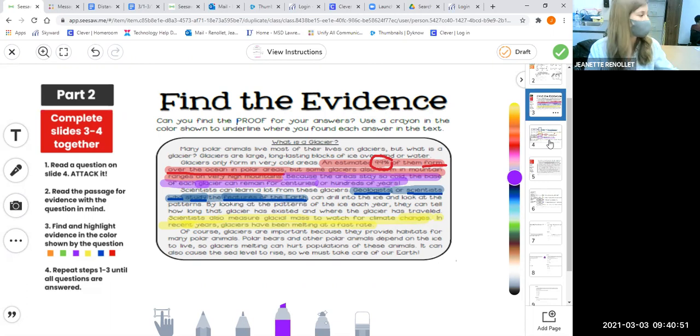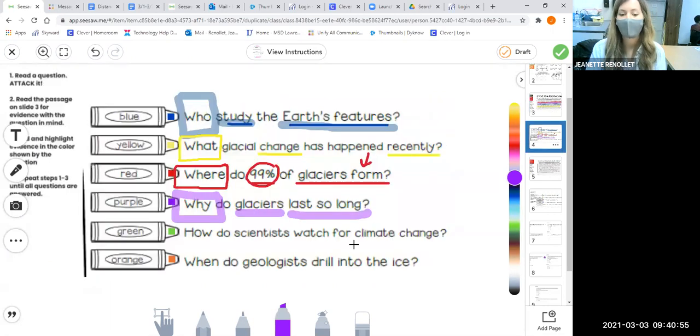And now it's time to look for green in the text. Our green question word says how. How, I'm looking for a way, a description. I'm not looking for a person, I'm not looking for a place, I'm not looking for a reason. How, I'm looking for a way, a description. How what? How do I style my hair each day? No, look for the clues. How what? How do scientists, how do they what? Watch, your verb tells you what to look for. How do they watch for, I heard it, climate change.